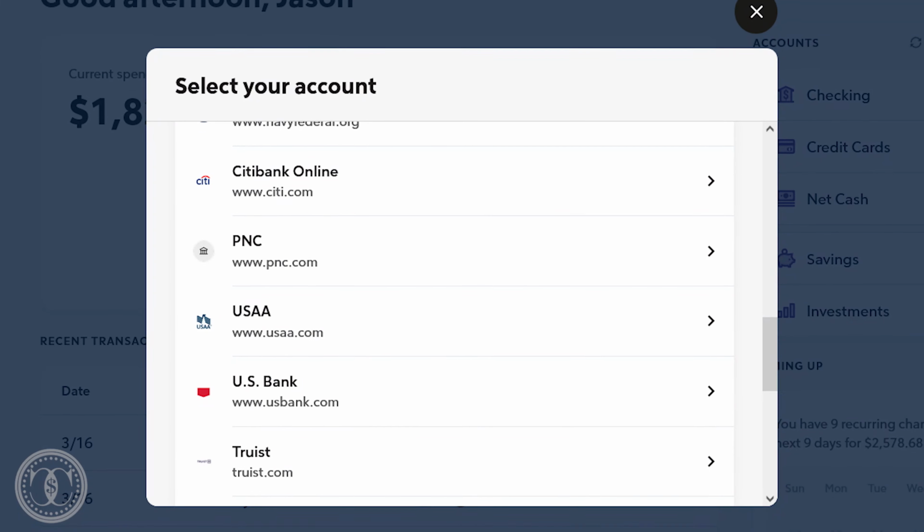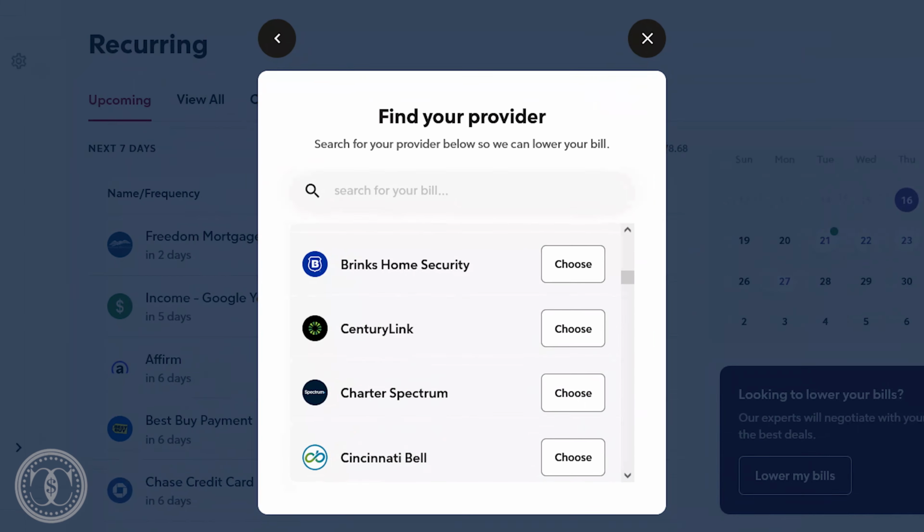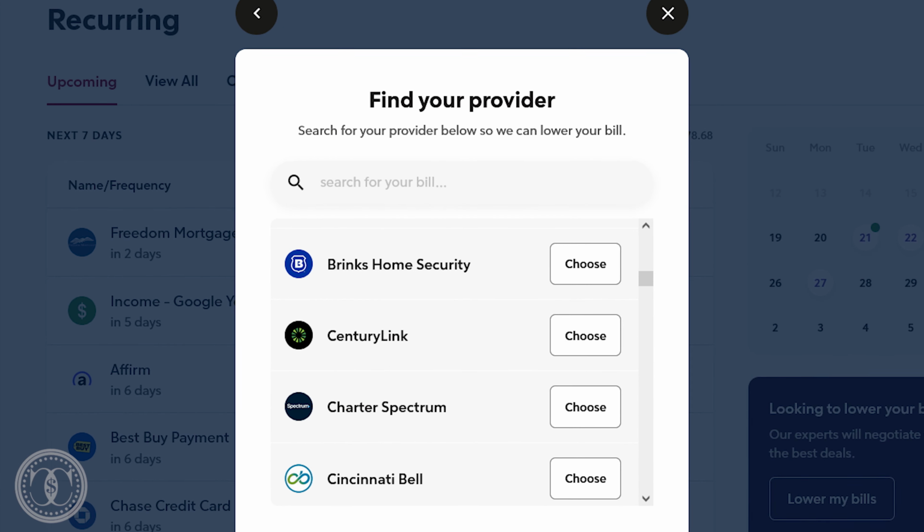Yes, it is optional. You don't need to provide it, but they're asking for credit card information. They're asking for subscription information. They're asking for utility information. They're just asking for basically all your finances. And that's just something I'm really not willing to give up, no matter who the company is.